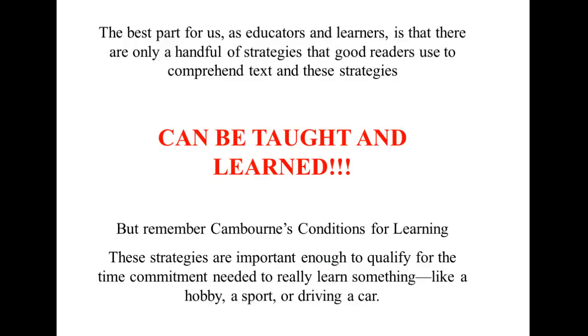The best part for us as educators and learners is that there are only a handful of strategies that good readers use to comprehend text, and we know these strategies can be taught and learned. But remember Cambourne's conditions for learning. These strategies are important enough to qualify for the time commitment needed to really learn something, like a hobby, a sport, or driving a car. So take the time to learn the strategies, learn the techniques to teach them, and make sure your students are able to practice and use them.